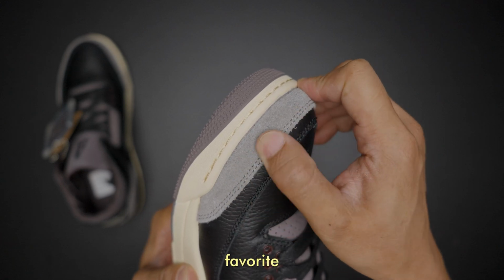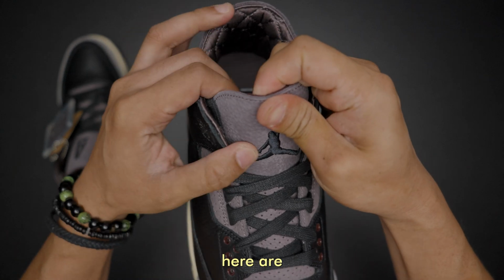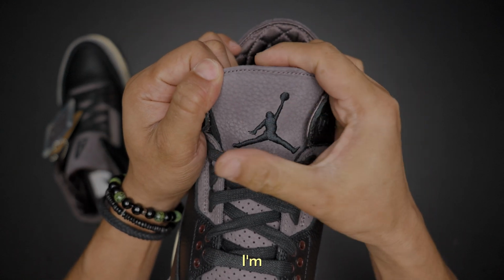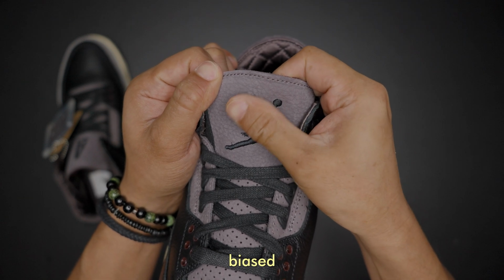Now, this is my favorite part of the sneakers. It's the tongue. The leathers that they're using here are insane. I'm a sucker, by the way, for matte finish leather, so I'm a little bit biased on that.